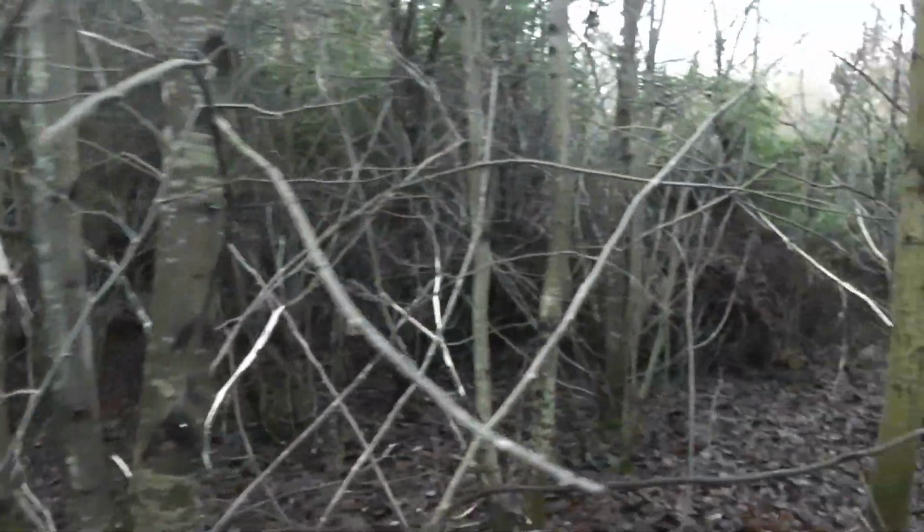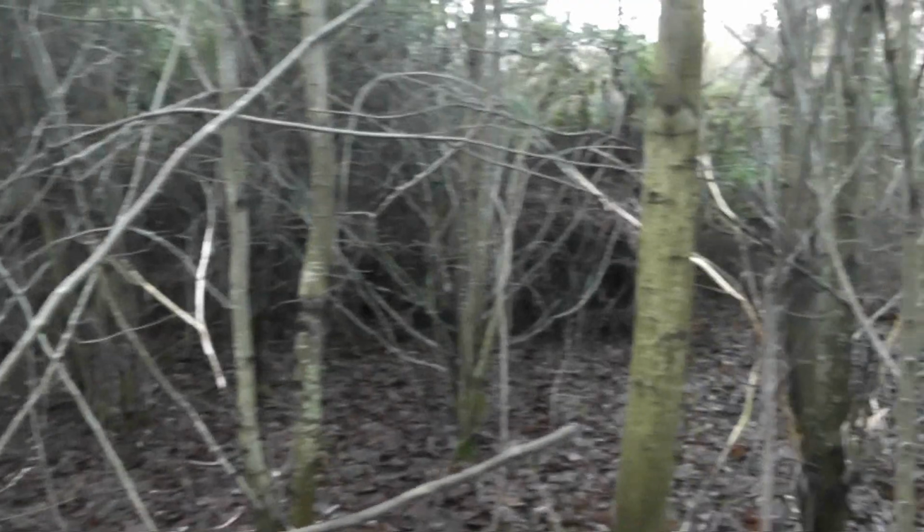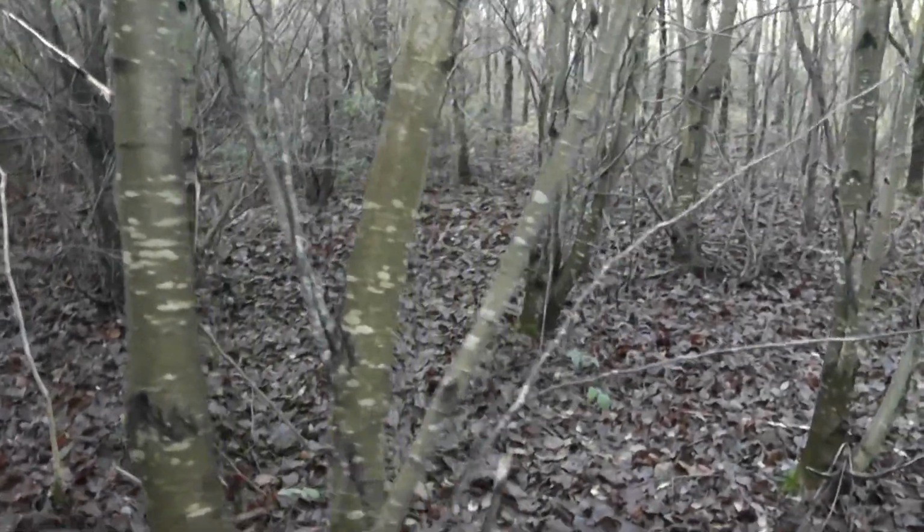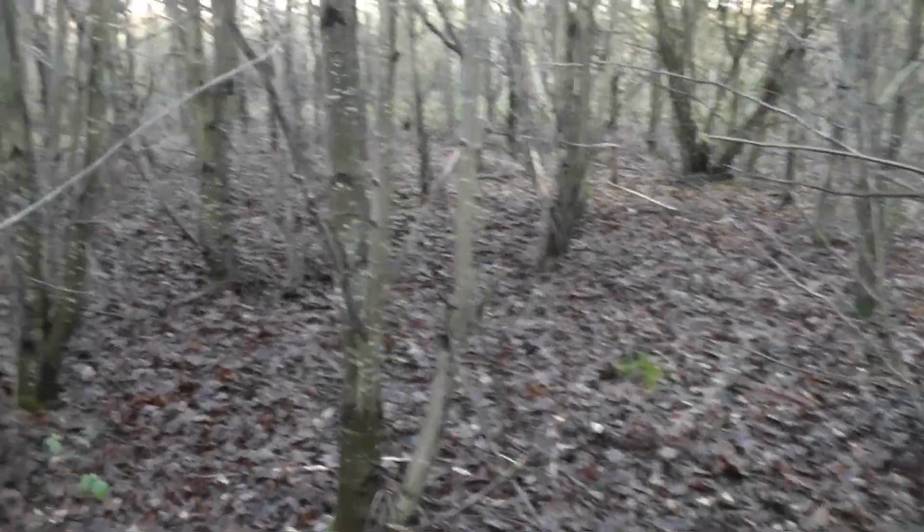Right. Well, that's a taste of it. It's all through this little clump of, as I say, I think it's willows. Interesting spot.